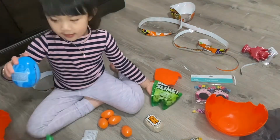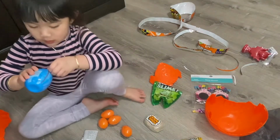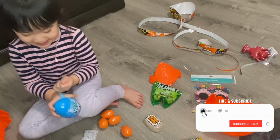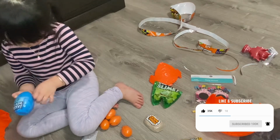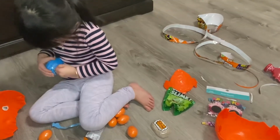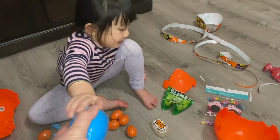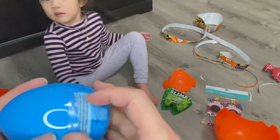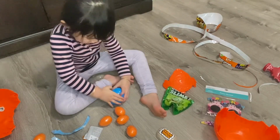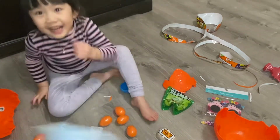Let's open this one. You want to open the big one? Let's see. We can open it. I'm so excited. You're so excited. What is that? Squishy? Is it slime? Yeah, slime! It's slime.